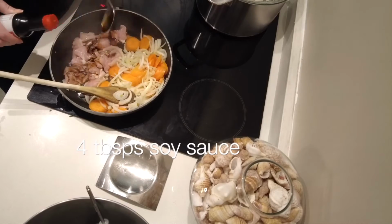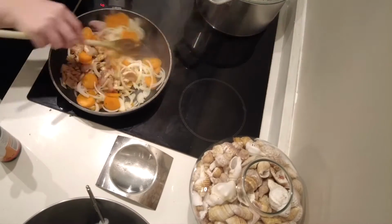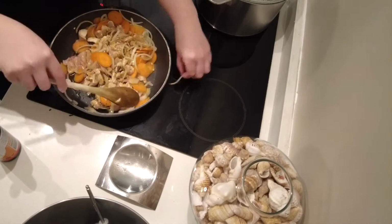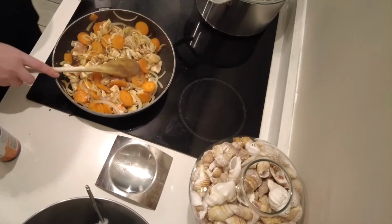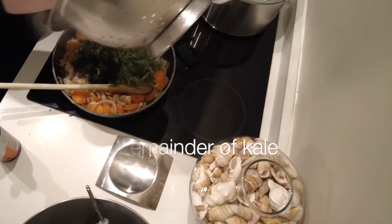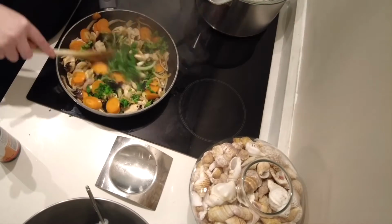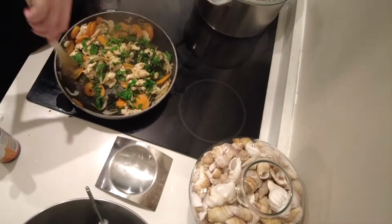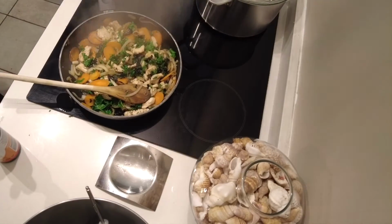Now we're going to start seasoning. So the first thing we add is 4 tablespoons of soy sauce. We're going to do this in layers, so we'll add more when we put in our noodles. Now we're going to add in the remainder of the kale and just let it wilt down. And then we're going to add in some seasoning, so 1 teaspoon of sugar and half a tablespoon of vinegar. And then we'll add the final veg, which is about 5 handfuls of chopped cabbage.